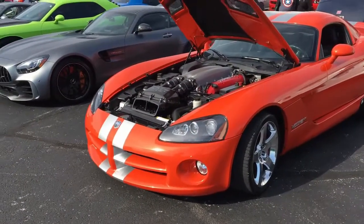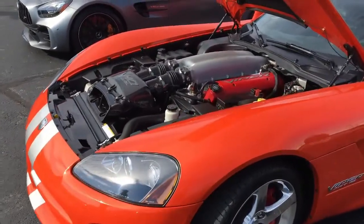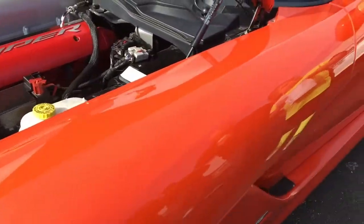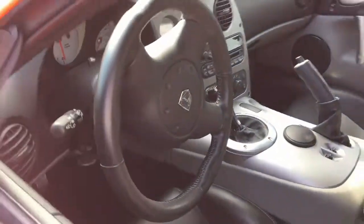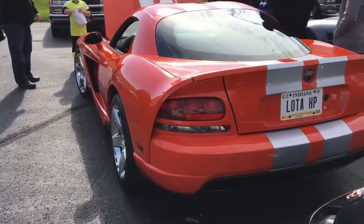Alright guys, check out this absolutely gorgeous Dodge Viper SRT10. You get the 8.4 liter V10 engine with the orange paint. And there's the black and gray interior with that manual transmission. Super cool. I love the colors, bright orange.